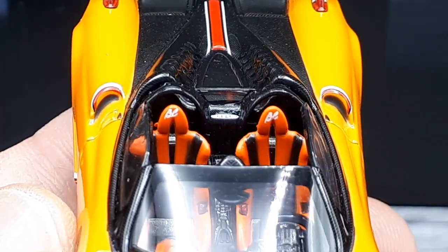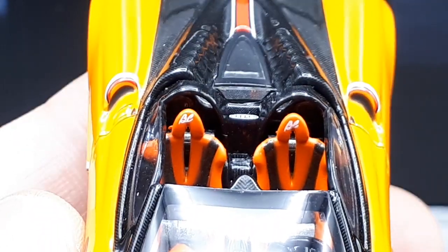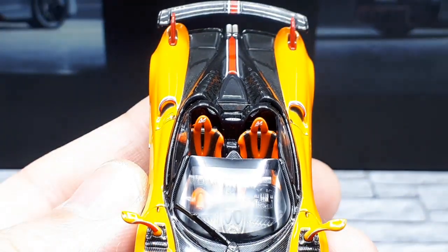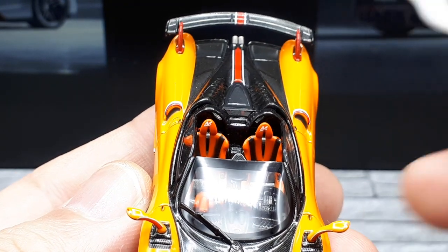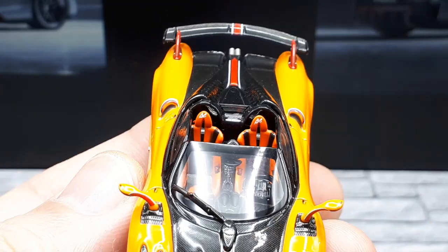Oh, on the top of the seat there's a printing. It says BC in script. I didn't notice that before. So that's a little extra detail work, right? Oh, and also right here in the middle, let's see if I can focus, it says Pagani. Maybe that's too close for the camera. But yeah, there's the logo, right? So even more detail work.